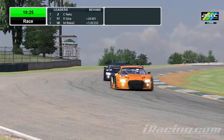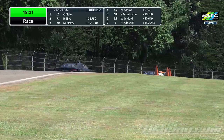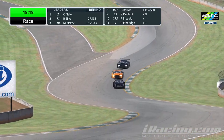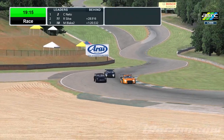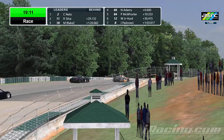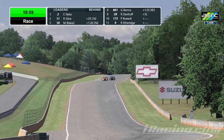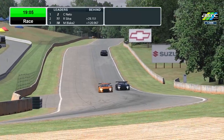But, yeah, Guilherme is actually running faster, 2 seconds faster than Jefferson. So, I mean, you might see a little bit of an upset here as they come around, get between Rob Denhoff in his Roof or Porsche.